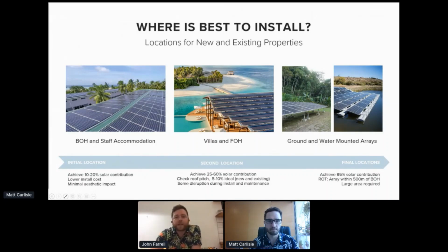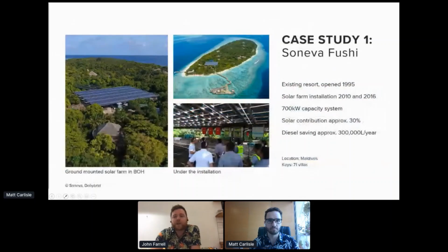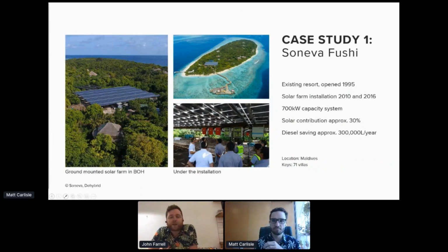And then just looking at one case study under this particular technology, Son of Afushi in the Maldives. This is a project that we've worked on for quite some time now, and every few years we're back there to implement or expand on the existing strategy. So this is the approach we talked about earlier on, where it's not just finished when you hand the keys over. You need to continually try and improve and enhance your project.